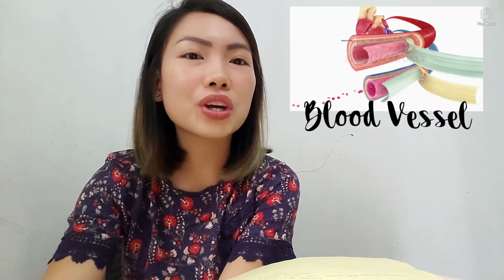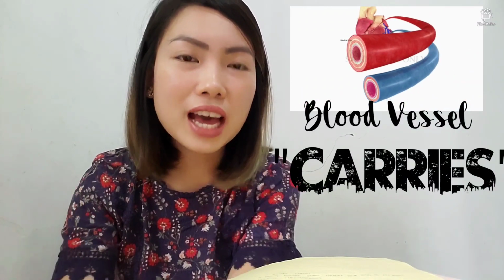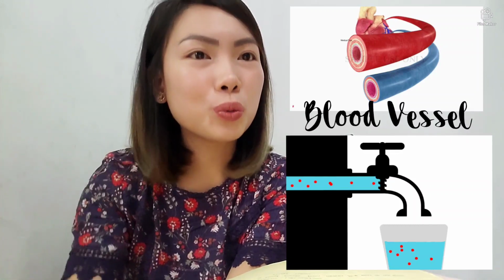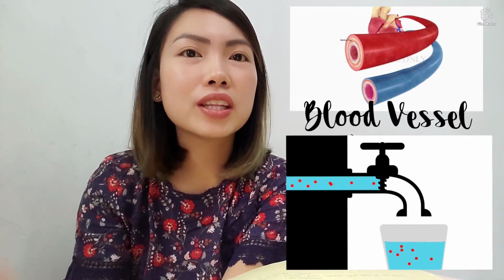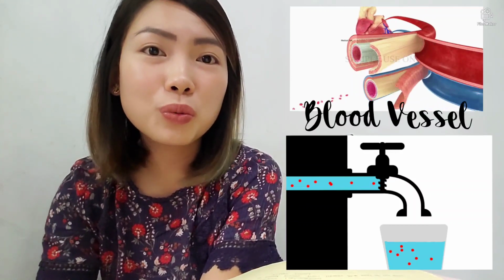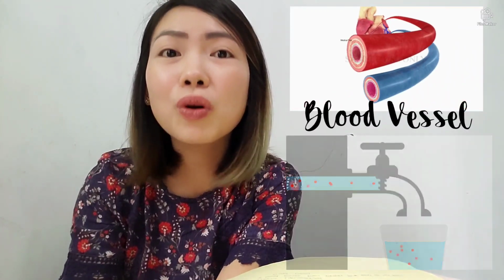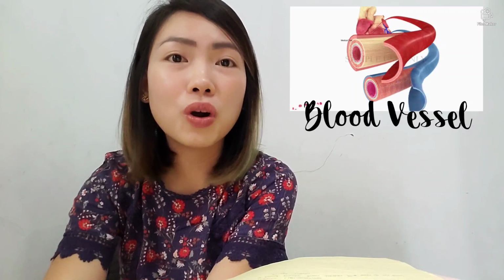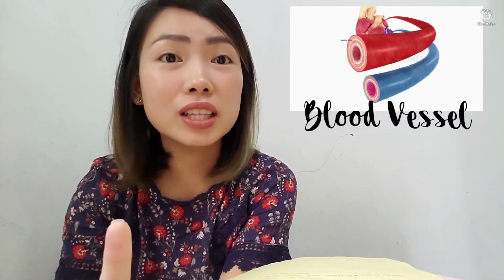Next, if the function of our heart is to pump the blood, the second major part of the circulatory system is the blood vessel. Now, blood vessels are the ones that carry the blood. Kung sa ating bahay, marami tayong tinatawag na pipe, tubo ng tubig, na daluyan ng tubig para ang bahay natin ay dinadaluyan ng tubig. Merong lumalabas na tubig sa mga gripo. So sa ating katawan, meron din tayong parang mga pipe o tubo na dinadaluyan ng dugo at ang tawag natin doon ay blood vessels.